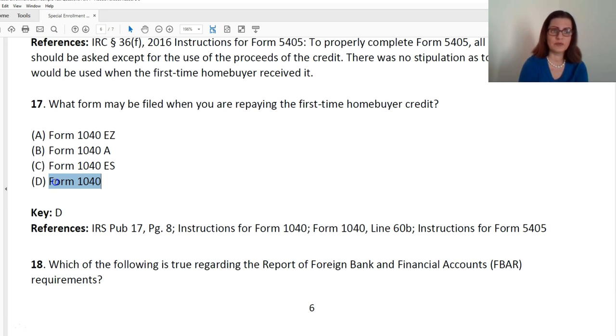So Form 1040 is what you have to use if you have a person who's repaying the first-time homebuyer credit, and it's Form 5405. That's where you calculate the amount that they still have to repay.